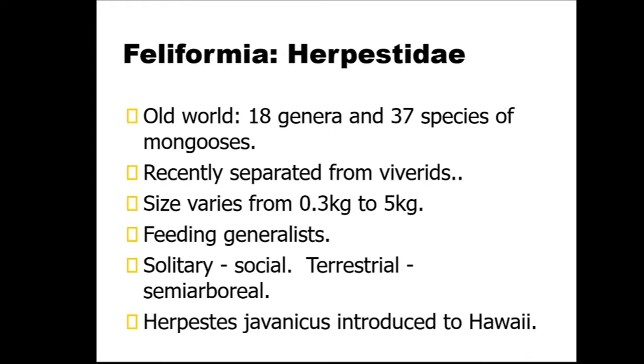The way to tell the difference between a herpestid and a viverrid is by looking at the shape of the ears and the pelage. Herpestids, in general, have a solid color, and they have rounded ears. The viverrids have pointed ears and have some sort of pattern in the pelage.